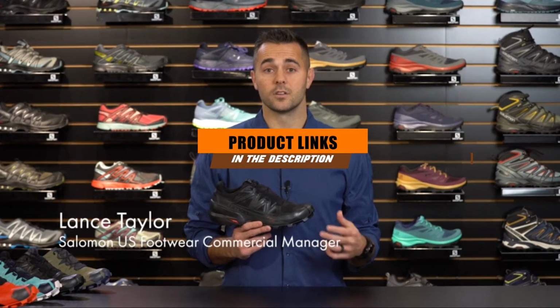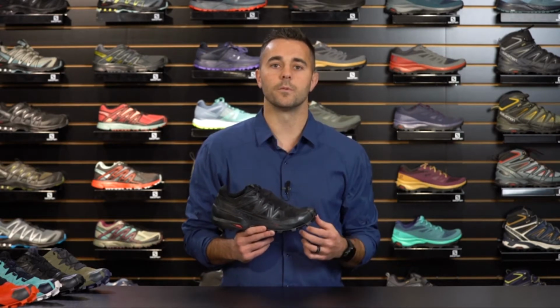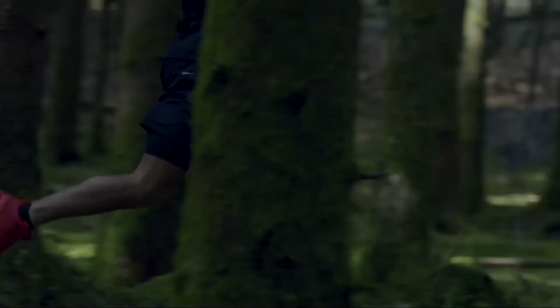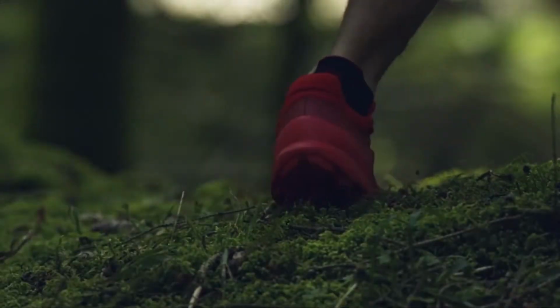Hey guys, today we're going to talk about the Speedcross 5. Trail runners who want confidence, grip, and stability with the performance features of a running shoe will reap the benefits of the next generation of the iconic Speedcross franchise with the Speedcross 5. This high-performance shoe has been enhanced for stability and performance, allowing you to go the distance on the trail. The Speedcross 5 is supportive enough for all-day wear, yet dynamic enough for precision footwork.